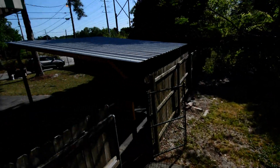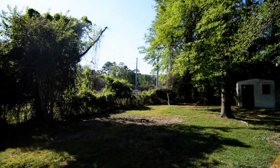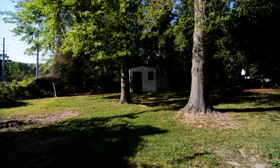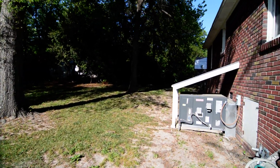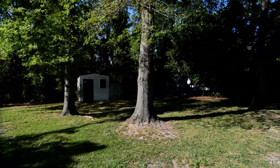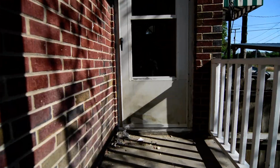It's out back. You can see back towards the driveway there, but you do have a nice size fenced backyard. There's a storage shed and workshop there as well, possibly powered, but a nice sized backyard. You do have some mature shade trees back here as well. Then we'll go back up.